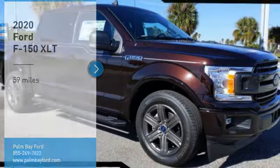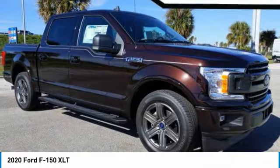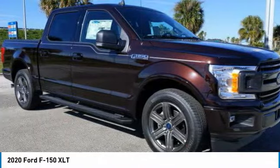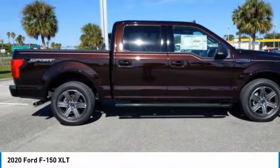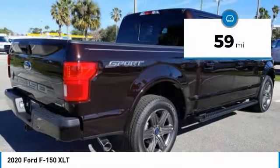For the right vehicle? Check out the 2020 F-150. A Ford F-150 knows how to handle any situation. It's built to follow orders, no whining. This vehicle has less than 100 miles.